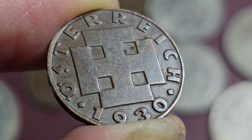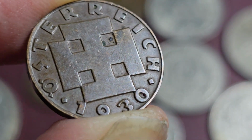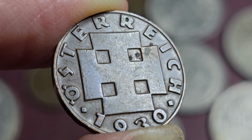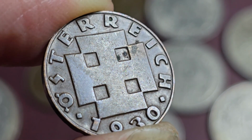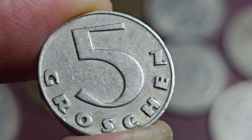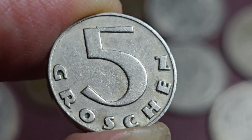The lowest mintage is 1934 with 812,000, so that one you'll be paying quite a bit more for. The most common one is also the first year, 1925, with 29,892,000. So pretty simple coins. Okay, the 5 groschen, this is 3 grams and 17 millimeters of copper nickel.